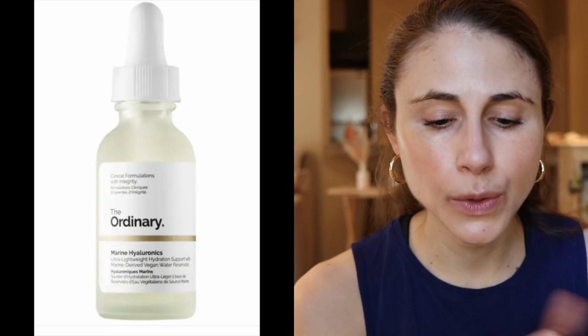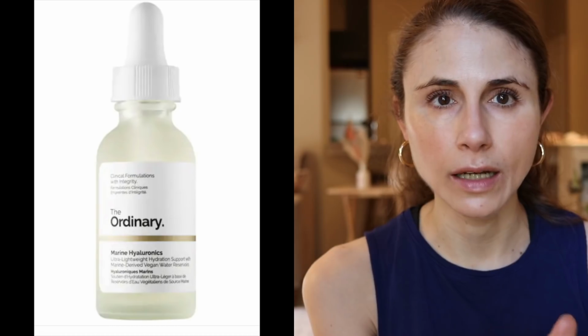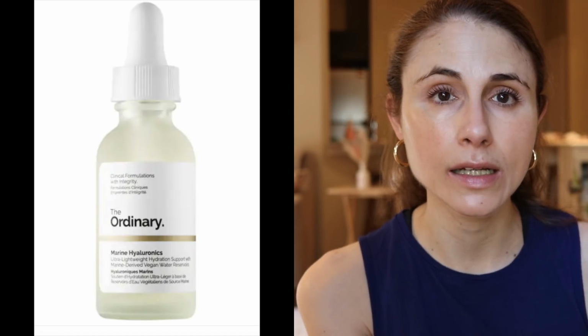All right, the third Ordinary product that I love, and I talked about this in my video on marine extracts, is their marine hyaluronics. Marine extracts, things like algae, are really powerful hydrators. So this product is a serum that you can apply ideally to the skin while it's damp, so that the humectants really lock onto that water. It can help improve skin hydration and smooth out wrinkles and fine lines. So that's a really good product. There are a ton of good products from The Ordinary, but I don't want to make this a whole video on The Ordinary.